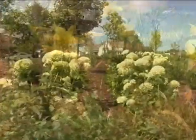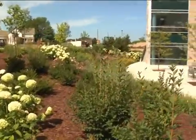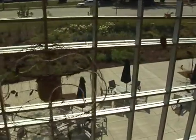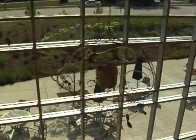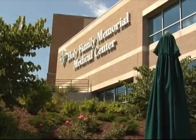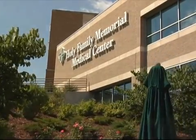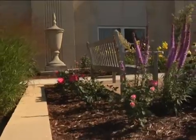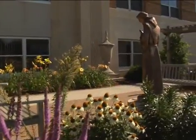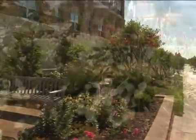The Heritage Garden may be accessed from Western Avenue or from Holy Family Memorial Medical Center via the first floor atrium, near Holy Family Memorial Administration offices, or from the Cancer Care Center. The garden is open daily, year-round, from 7 a.m. to 8 p.m. for visitors to use. The Heritage Garden truly reflects Holy Family Memorial's holistic philosophy of healing the body, mind, and spirit.